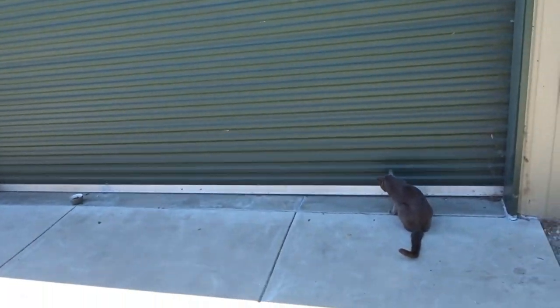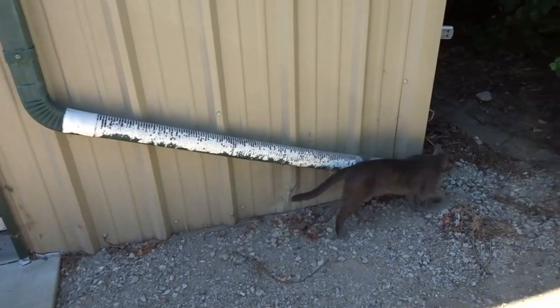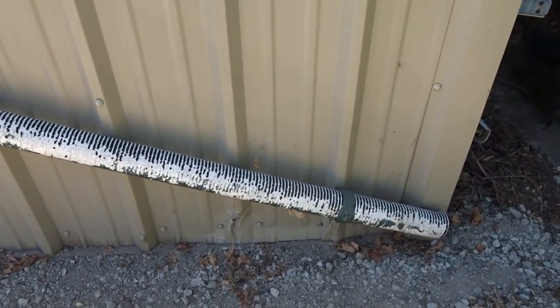And this brings me back to the road base. So we had put this road base in, and you're going to have to excuse the cats. We've got three feral cats here that like to eat the food that we put out for them.